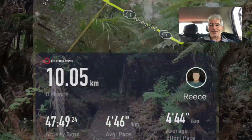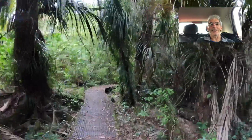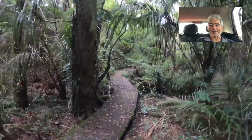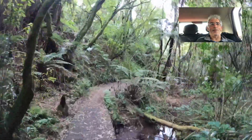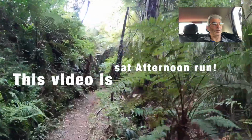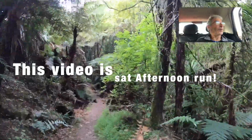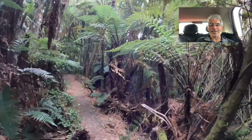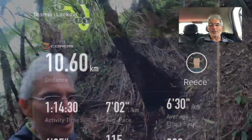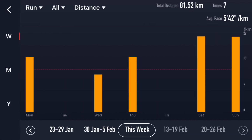Today was just a 10k run down to the Trig Gate and back, a nice easy pace, and I feel good anyway. I'll go for another 10k run in the afternoon towards the evening, and tomorrow try and fit in another couple of 10k runs. So that will be about 80k for the week. I try and do a minimum of 80k for the week, but anyway.